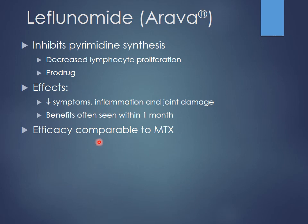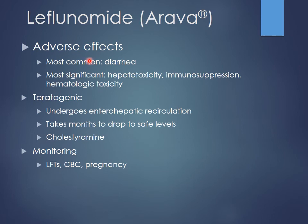You'll find the efficacy is going to be pretty similar to methotrexate. Again, it's going to take some time to kick in, being a traditional DMARD. This one you may see a little bit faster onset, so maybe effects within a month or so, but again, it may take a few months for you to really see full effects there. As far as adverse effects go, diarrhea is probably going to be the most common one they're going to run into with that, so be careful from that standpoint.